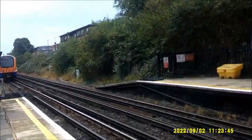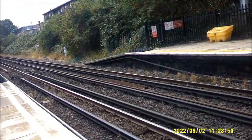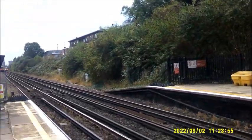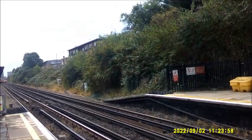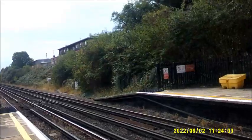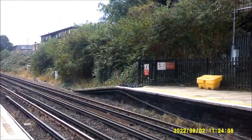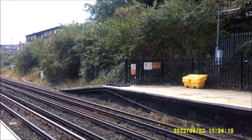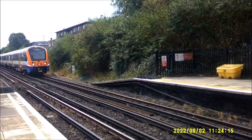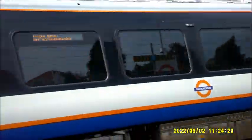There he goes. And also coming in, which is another class 710, which is forming the 11:23 London Overground service from London Euston to Watford Junction. Oh, with a wave and a thumbs up, what he's doing. Oh, with another whistle.